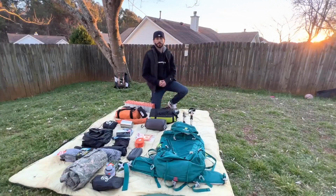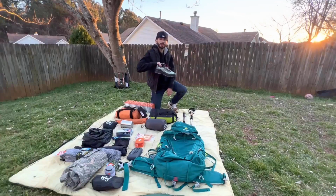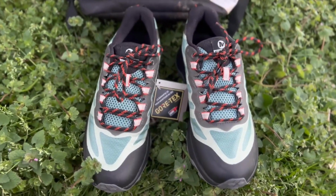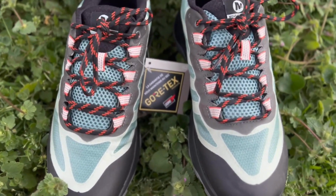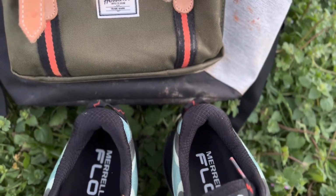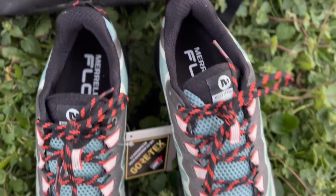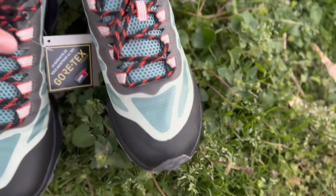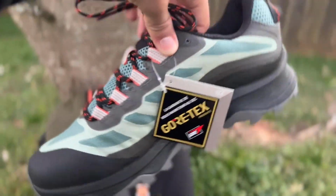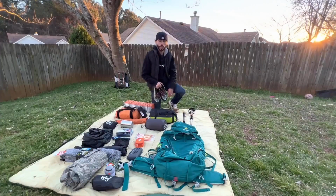Let's go ahead and talk a little bit about my clothing and my footwear really quick. I decided to go with the Merrell Gore-Tex. They're waterproof, super lightweight compared to the mid-calf boots that I normally wear for ankle support. Based off the research that I've done, you don't really need much ankle support within the first trek of the Appalachian Trail. Georgia trails are pretty well kept, so I decided to go with something a little bit more lightweight. That way I can be a little bit happier on the trail and not feel so weighed down.